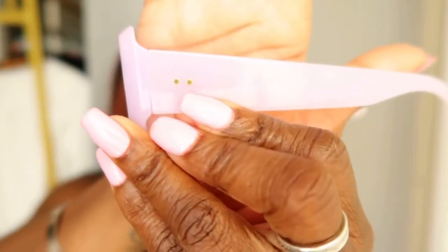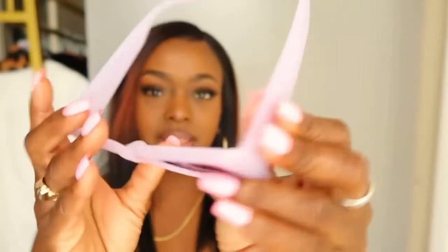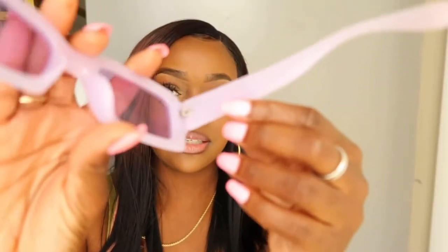What is it? Oh, so it's just some gold buttons. They don't do anything because on the inside, there's nothing for them to hold on to. Cute. Cute. These are the last pair.